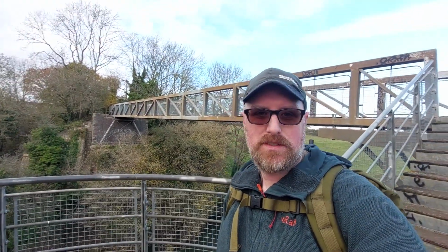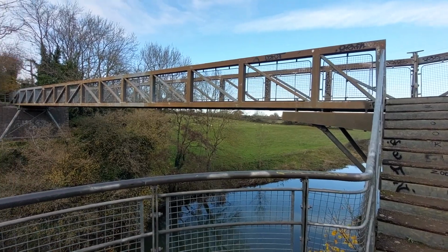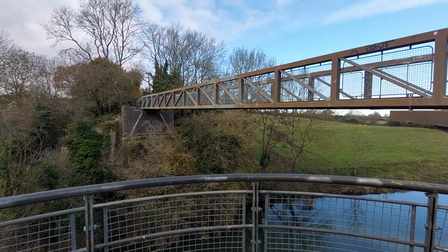So we made it to the outskirts of Chippenham, and this is Brake Bridge, where the railway line used to run across the Avon here.